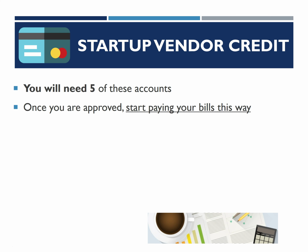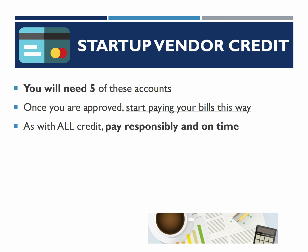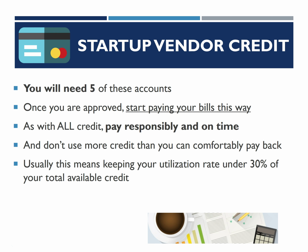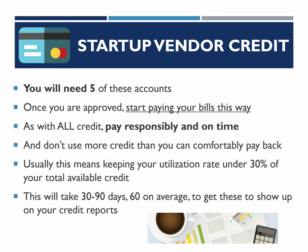Once you are approved, start paying your bills this way. As with all credit, pay responsibly and on time. And don't use more credit than you can comfortably pay back. Usually, this means keeping your utilization rate under 30% of your total available credit. This will take 30 to 90 days, 60 on average, to get these to show up on your credit reports.